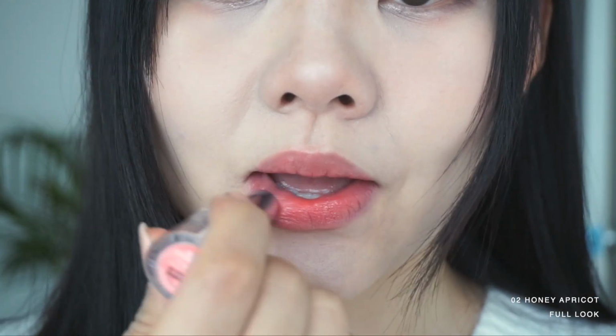Next up, we have shade number 2, Honey Apricot. This is a warm-tone color. It's also a light shade. It's described as an apricot color. Sort of have a peachy color with tangerine orange undertones. The tangerine undertones are quite subtle, however. Semi-brightening, quite a flattering shade as well for my skin tone.